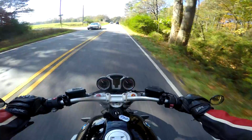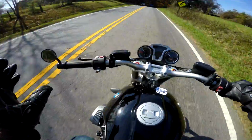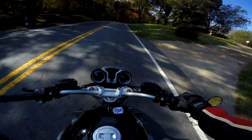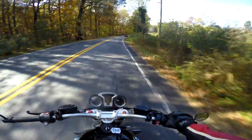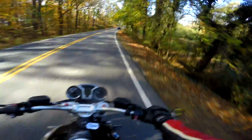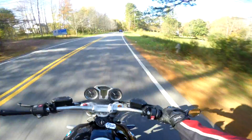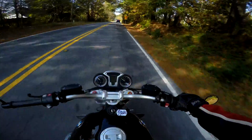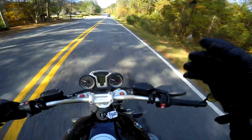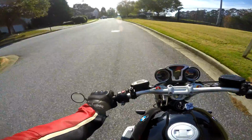Now, there are a few things that I don't like, and one of them is these bar end mirrors. I used to love bar end mirrors on my bikes, but I've kind of stepped away. I almost prefer factory mirrors now, because yes, factory mirrors generally look like ass. It's just how they are, but they function great. I have yet to come across an aftermarket mirror that functions as well as factory mirrors do. It's just part of aftermarket versus OEM.